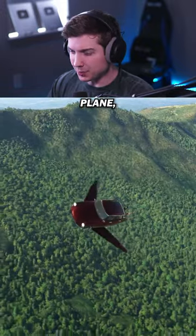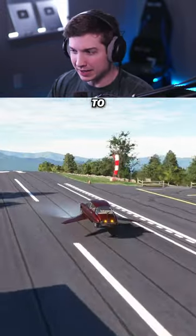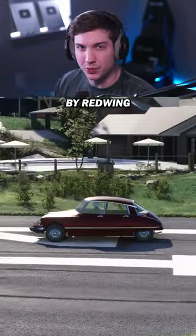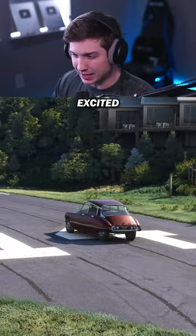This is the cheapest plane, but not really a plane, in the entire simulator, and today I'm gonna test it and tell you if it's worth the money. This is the Citroen Flying Car by Red Wing, and it actually has pretty good reviews, so for $4.99, I'm excited to see how it is.